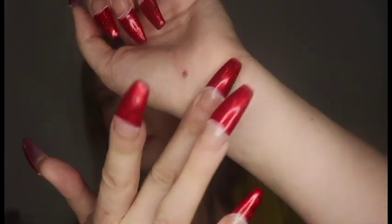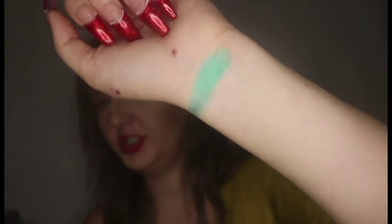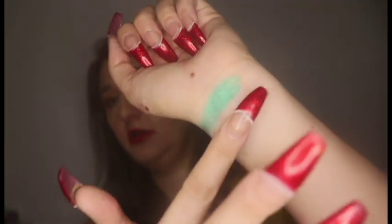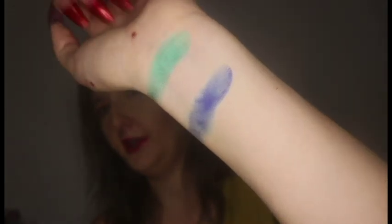Like this one called Leafar. I'm just gonna swatch this on my wrist really fast. That's one of the shimmer blue ones, and I really like that one. And I'm gonna go in with the dark blue one called Chad. No, that's super pigmented. Like, there's that one.